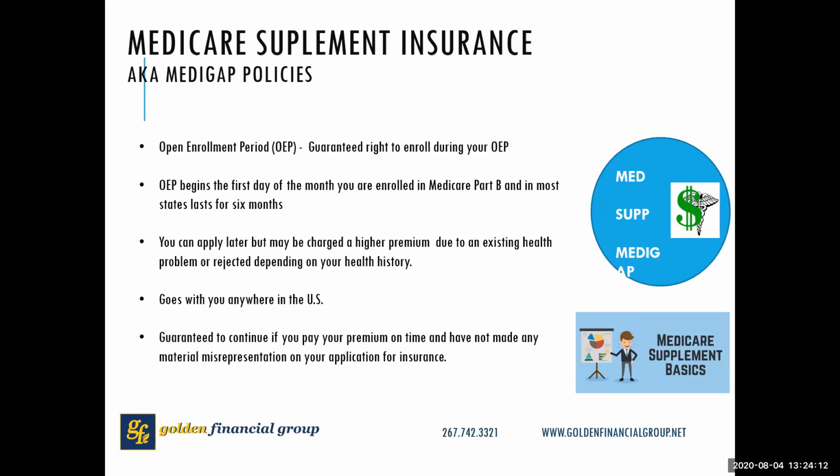Do the supplement plans cover things not covered by Part B? And the answer is no. If it's not covered by Medicare, it will not be covered by a supplement plan. What does happen with a Medicare Advantage plan is that they have some things that are covered.